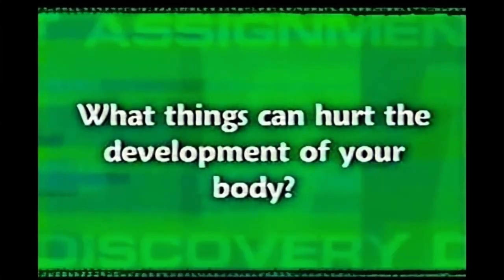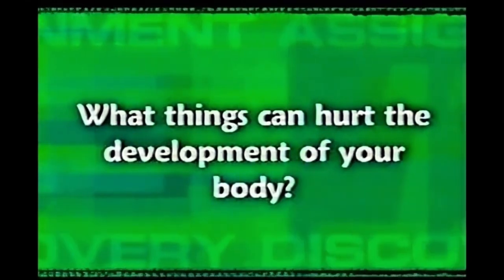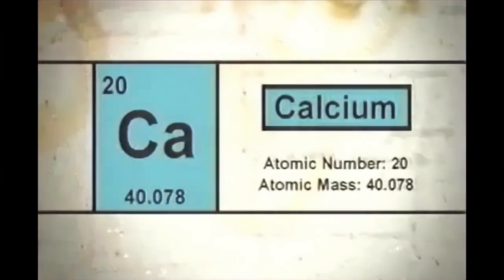What things can hurt the development of your body? Eating junk food. Eating bad foods and not exercising is bad for your health. I think we don't sleep enough. Smoking. Drinking hurts your brain cells. Partying hard can sometimes adversely affect your health.